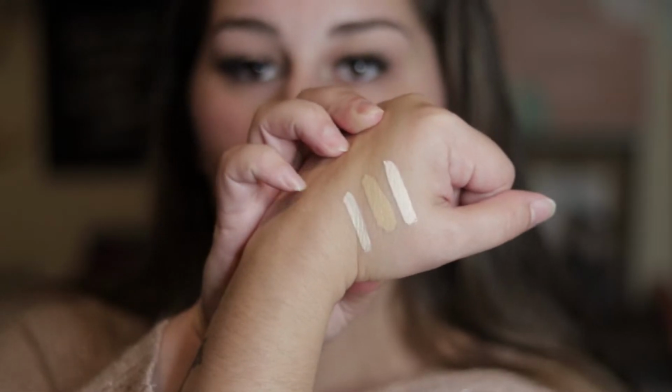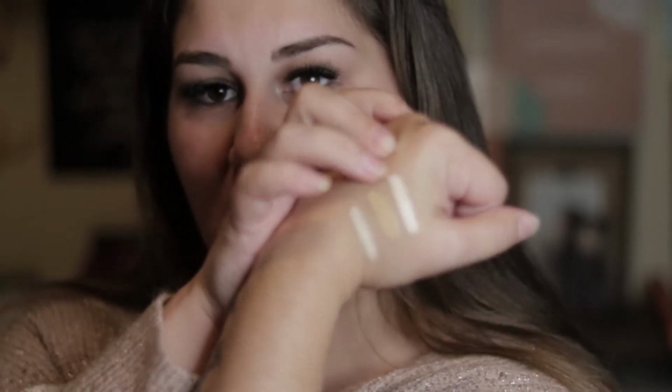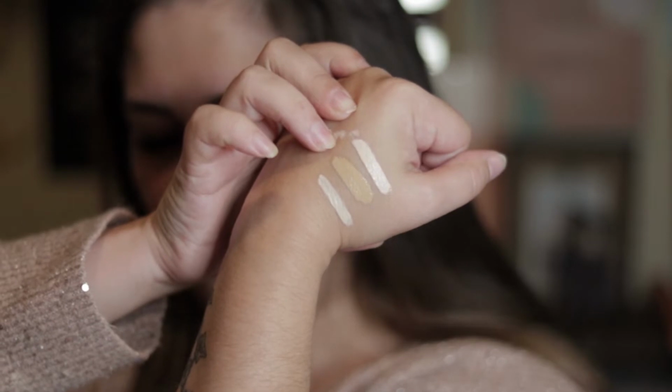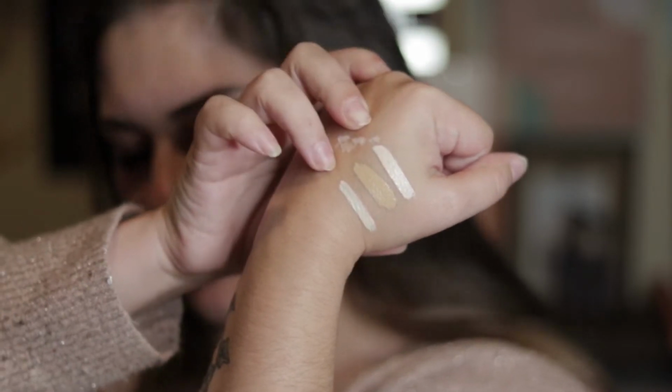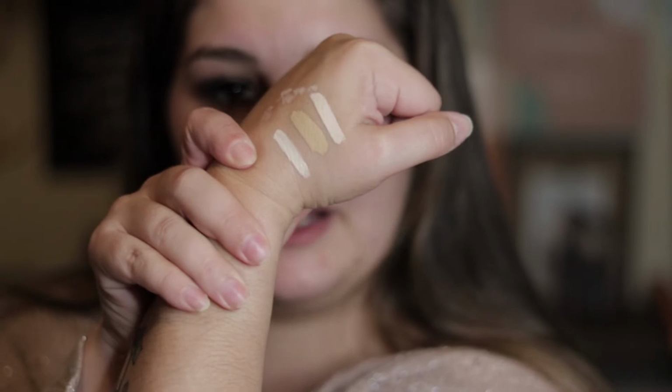And last but not least, we have Fair 10N. And it's the one on the far, I think, left side. I'm not sure if it shows up differently on the camera. But yeah, this is Fair 10N. This is Light 50W. And this is Fair 05W. It's like the super light one right there.